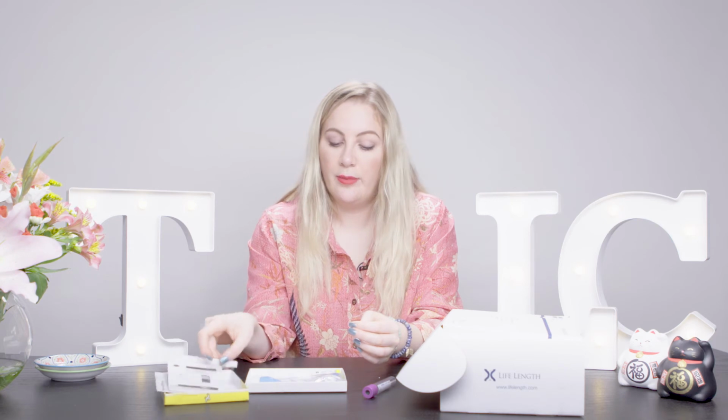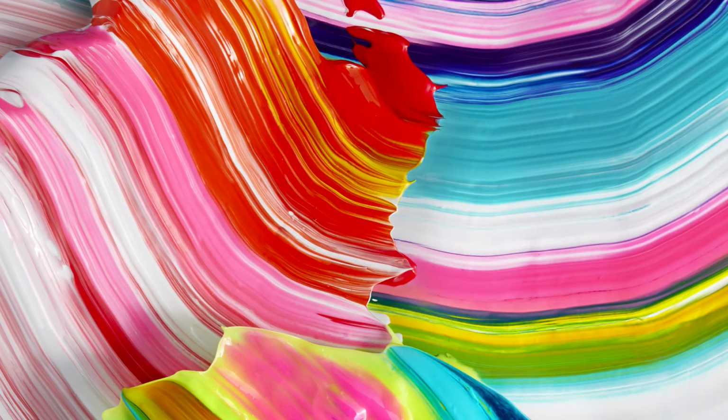So instead of having a proper blood sample taken, this is just a little one. You know, the lancets that people with diabetes, for example, will use on the pad of the finger to test their sugar level. This is one of those. It's an American company. Unfortunately, they don't ship to the UK at the moment, but hopefully they will at some point in the future.